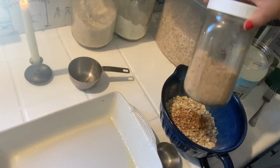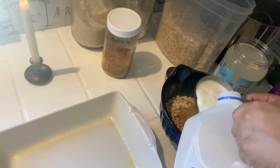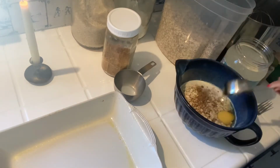It's just a couple cups of old-fashioned oats, 3 cups of milk, half a cup of brown sugar or maple syrup, and a little bit of coconut oil, an egg. Mix it up, throw it in the oven, and it's just perfect.